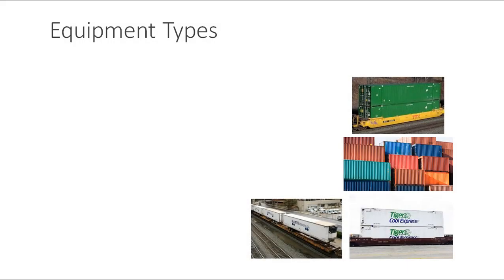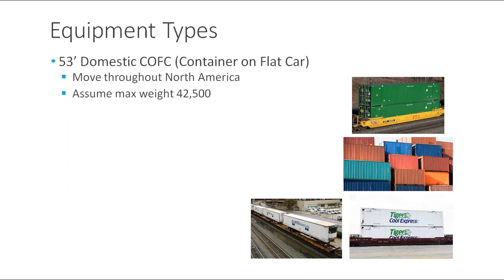The different equipment types. The first is the 53 domestic container, and you'll see in quotations there, container on a flat car. So these move throughout North America, and we assume a max weight of 42.5, the reason being that most of your tractors, when you put it together with the chassis and the container, would get to about your 80,000 pound limit in the United States.